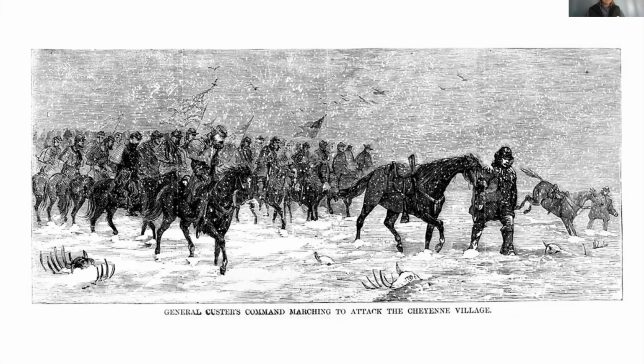And the night before the attack, Black Kettle, who was the chief of the village, had a council meeting and he was deciding whether or not to move the village because of the reports of soldiers in the area. Well, they decided to stay one more night because of those cold, wintry temperatures and that cold snow. So if they had actually moved the village that night, who knows? We might be telling a very different story.